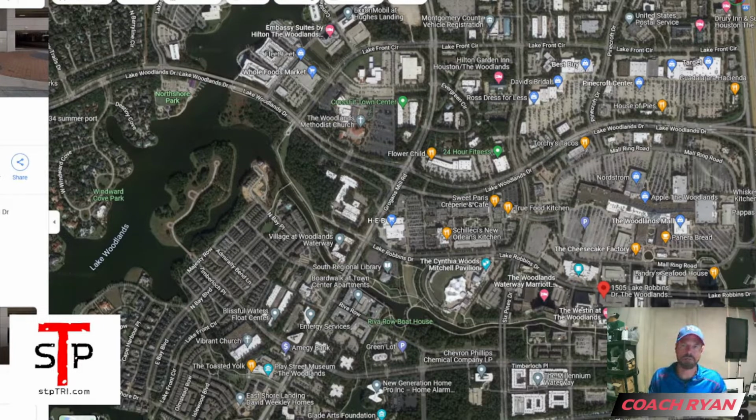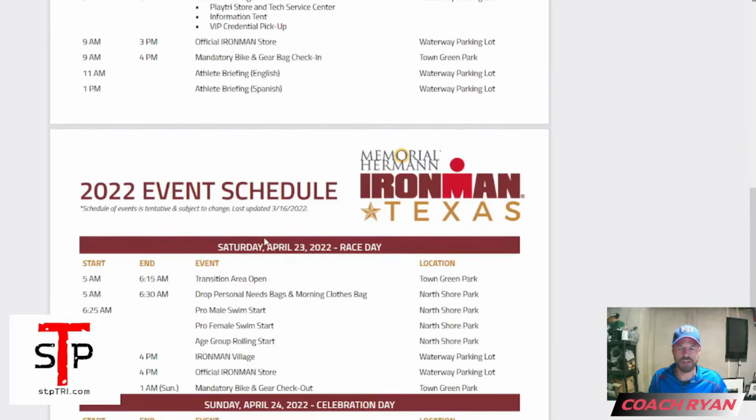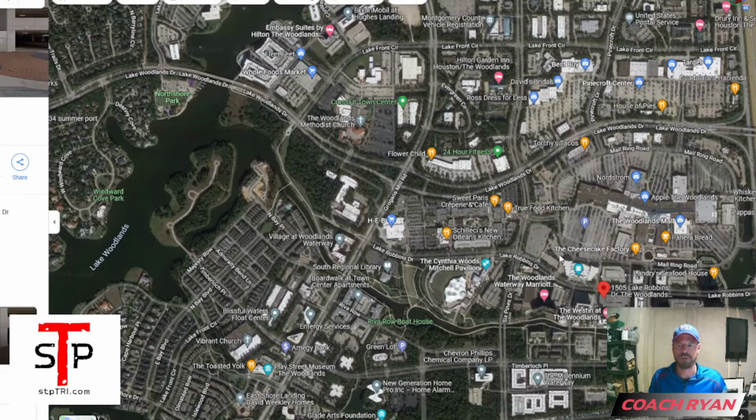So you want to get there, do your event schedule. You cannot check in the day before the race. The race is on Saturday. You cannot check in Friday. You have to check in Wednesday or Thursday. When you check in, it's the first thing you do. You can't get into transition without checking in. You can't do anything basically without checking in. So this is your first order of business. When you're looking into the race, I don't care if you need to go get your bike or whatever. Check in, get your stuff, get your number, get your wristband, get everything situated.